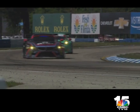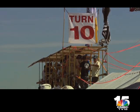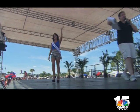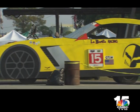The famous Turn 10 on the infield is where all the fan action happens. Often called the zoo, some fans haven't realised there's a race on. I think it has to do with spring break, people get crazy, and I'm really glad they're here because they enjoy a great race and they have a great time, and so that's great for motorsports in general.